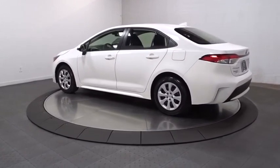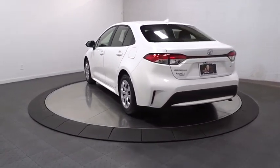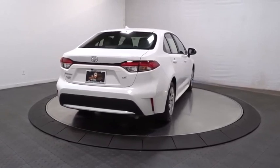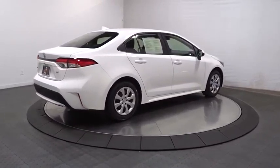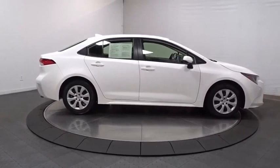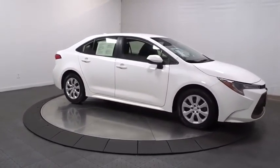Backup camera, keyless entry, front wheel drive, electronic stability control, clock, trip computer, day and night rear view mirror, tachometer, equalizer, outside temperature gauge, brake assist, automatic air conditioning, engine immobilizer, body color door handles, low tire pressure warning, power rear window sunshade. Searching for a dependable vehicle that looks great too? You found it, so stop in today.